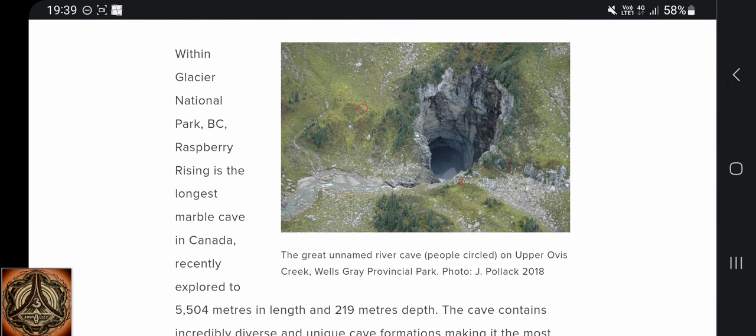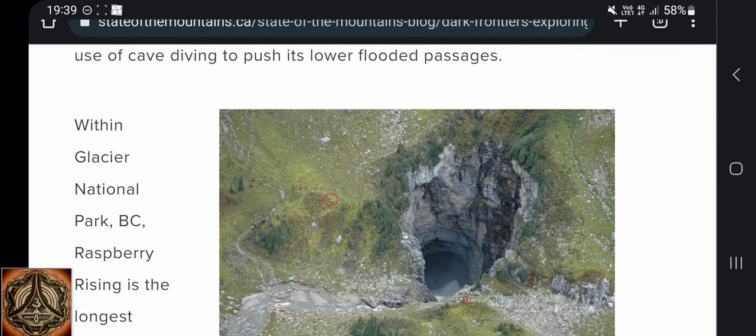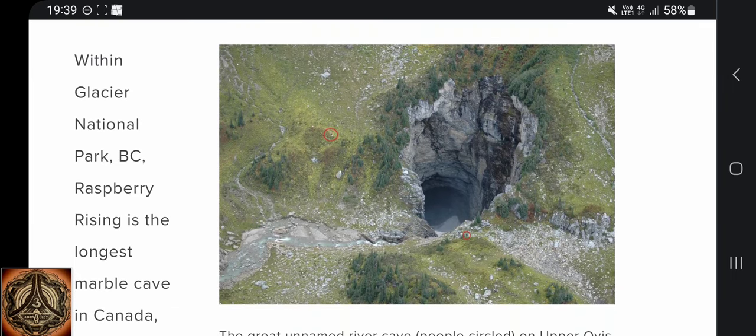So, I just wanted to share this little find with you, a white rabbit cave in Canada. And that's something which I found at the moment very interesting. I maybe dive into this a little bit deeper. I don't know yet. There are 1,000 things I want to dive deeper into, but there are many things. So let's see. But I find this very interesting. The Great Unnamed River Cave. Yeah, I have to check that out. Maybe there's some paper about that or whatsoever.